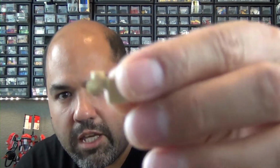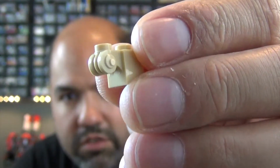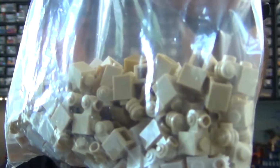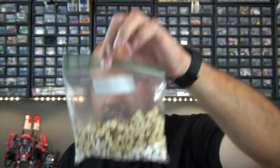I'm gonna use these in something cool. So, you know, these things came out in Lego Friends sets. It's the 1x1 brick with the little swirl on it. But I got a bunch of them in white and tan. So you can see the white and tan in there. Some of the gold ones in there are just ones that I've accumulated over the past couple years. But that's a large quantity of them.